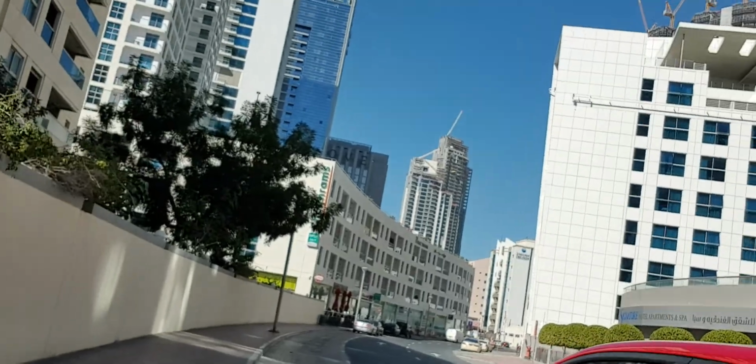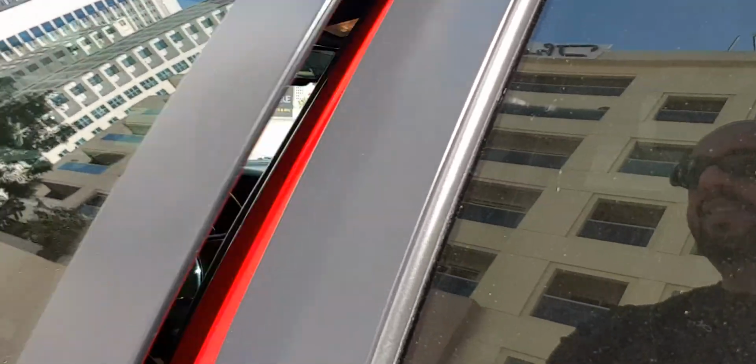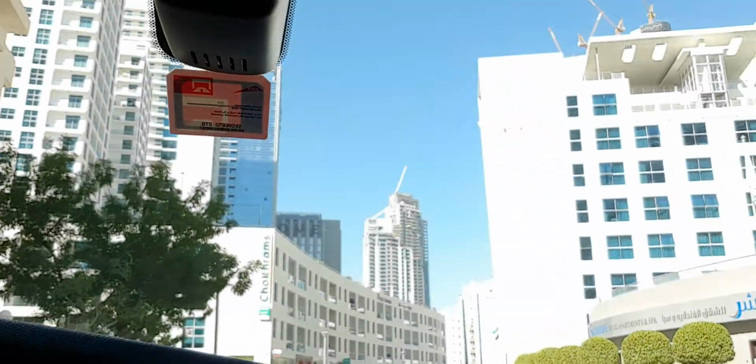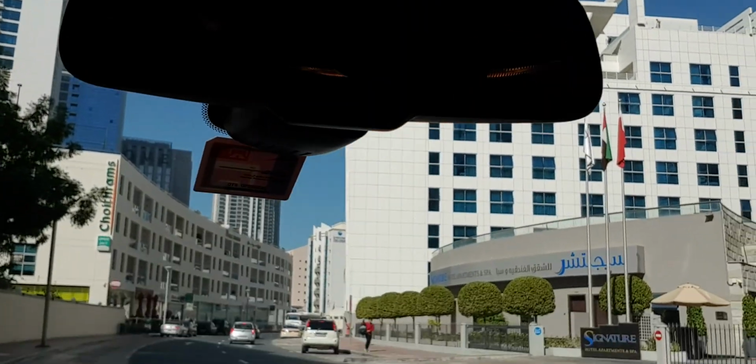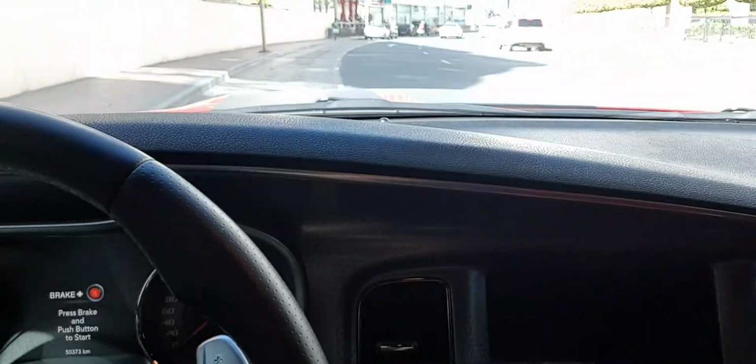Well, take a look. We'll start in the back, because that's where one of the elements we've installed is this dash cam, to ensure that while the owner, the very lucky owner, is cruising around in this monster, his ride is protected. The way we've installed it, you can simply plug this in, and let's start this beast up and show you what it's all about.